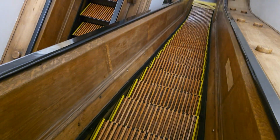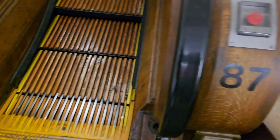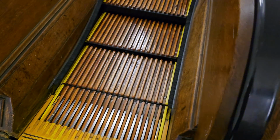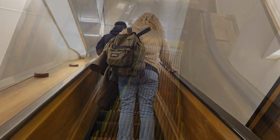But perhaps the best preserved piece of its history lies right underneath your feet. These are the original all wood. Check this out. Escalator number 87. Step on, up you go. These escalators by Otis are nearly a century old and made of oak and ash, and no matter how much they creak, they're not going anywhere.